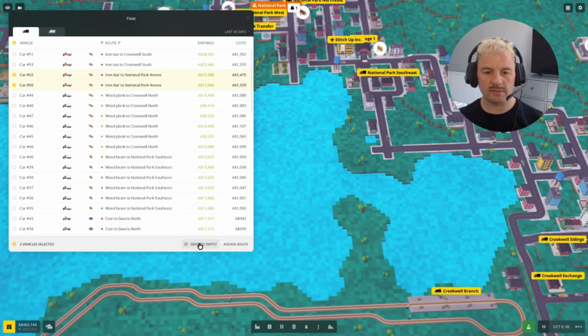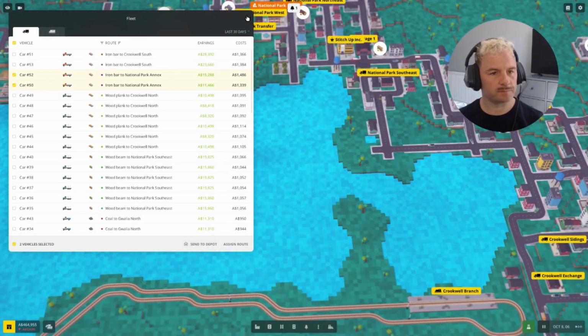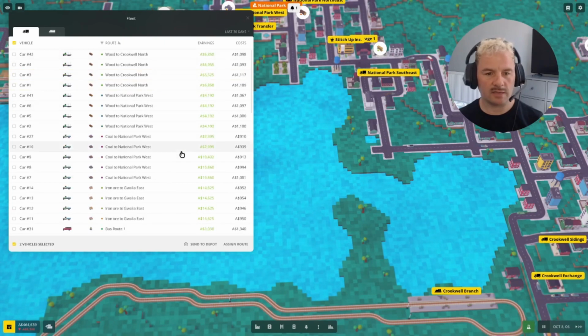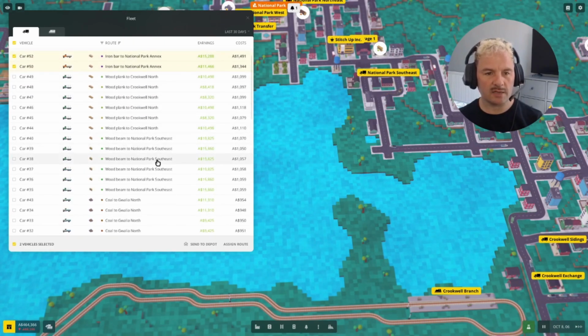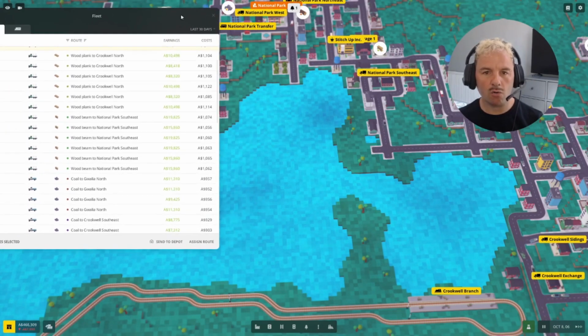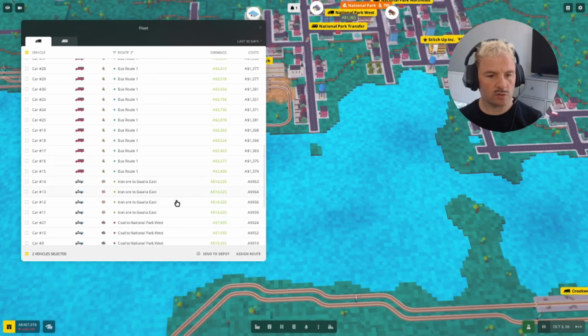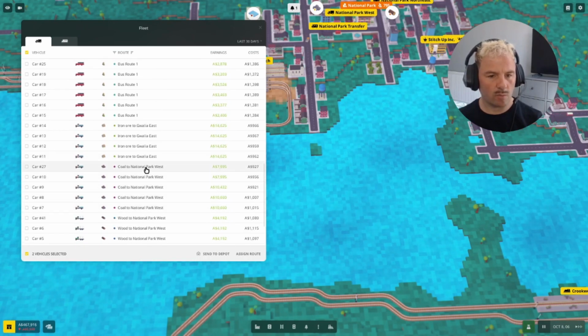Send to depot because they're the bigger trucks and we can repurpose those. So we want to send these to depot. Brilliant. So they're going to be doing that. Let's just sort by route again so we're all refreshed. Okay, so that's that. Now it's the coal to National Park. Do we want coal to National Park West.